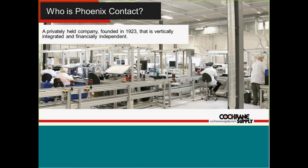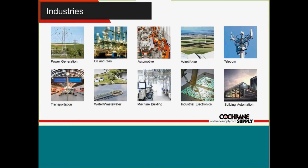We're a privately held company, and we're financially independent, and we're also vertically integrated into a lot of applications that are more focused in what we consider industrial systems.